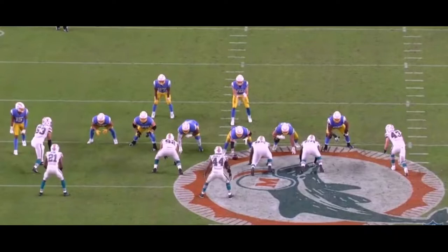So the Chargers are running a pretty simple gap scheme here, right? Handing off to the running back, right up in the A gap, trying to take advantage of the three-man front and the Dolphins defense being kind of wide. So they have their three defensive linemen, and these are some backups over here. I think Benito and Stowbridge, okay?